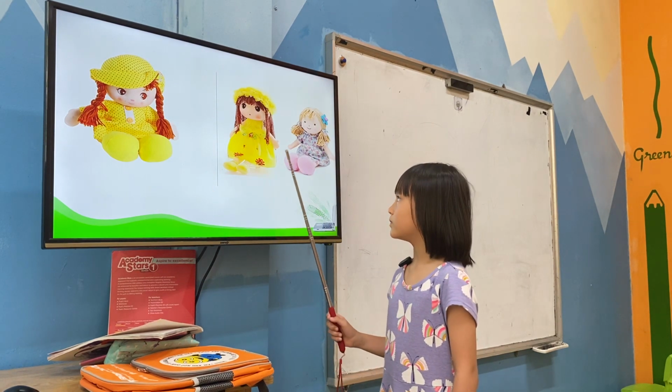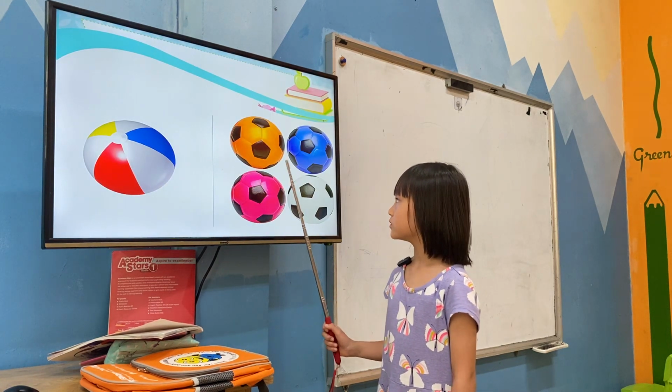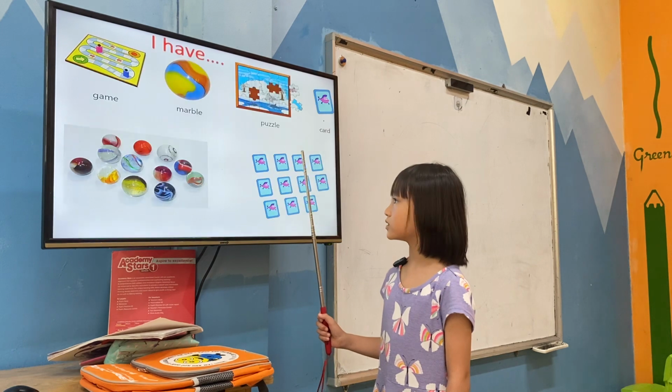One doll. How many dolls? Two dolls. How many balls? One ball. How many balls? Four balls. How many cars? One car. How many cars? Three cars. Very good.